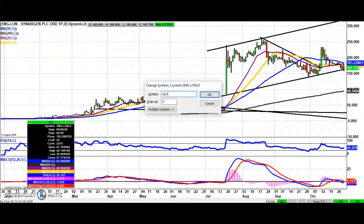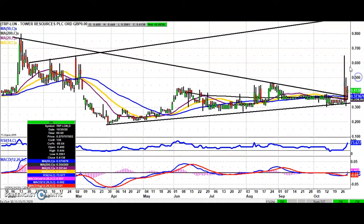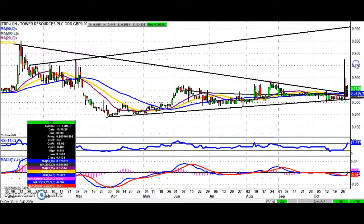Rocky ride for Tower Resources over recent days, as we come to expect with many of the small caps, peaking at 0.65 and then coming back to the breakout zone. The view now is the same as earlier in the week: while we're above the 50-day moving average and that broken January resistance line at 0.37 pence, looking for a retest of 0.65 over the next few weeks. Best case scenario target at the moment is the top of the January trend channel at 0.9 pence, if we get some special news or special buying, I suppose.